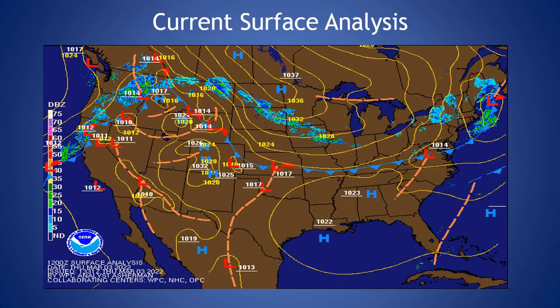If we take a look at the current surface analysis, we do see that front from this morning has moved a bit closer to us. Still not fully pushed through the area. It will be slow to move through the area again, keeping things cloudy once it arrives, but things will cool down behind that as high pressure builds in.